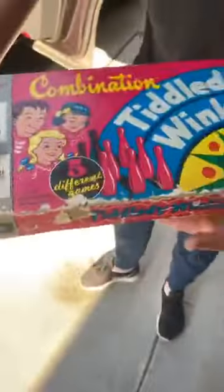Okay, let's get that over there. I told Lyric this is a milk crate. I'm like, yeah, it's where you put your records. And then over here, we got a Tiddlywinks game. That's cool. Put the pieces inside. Next.